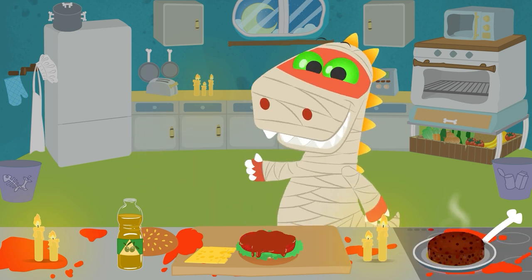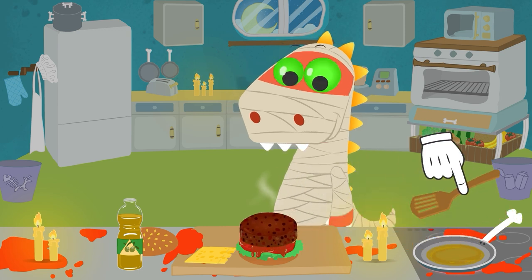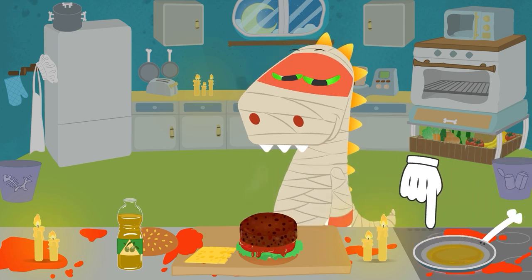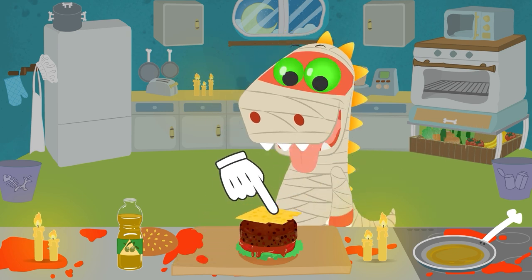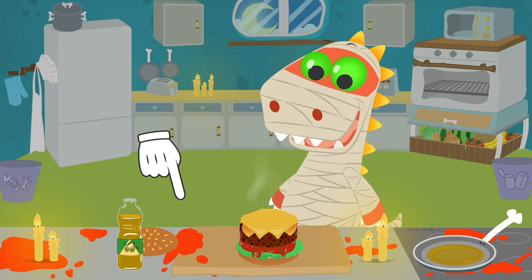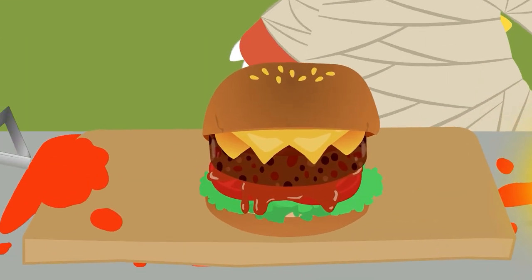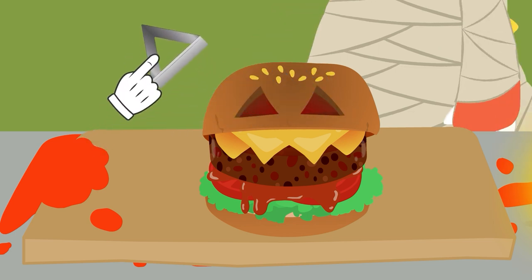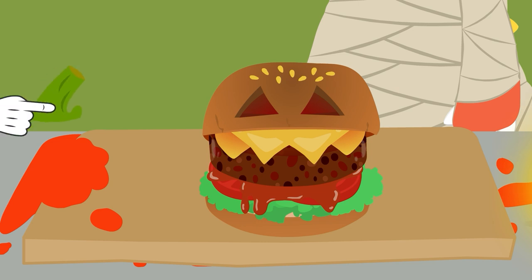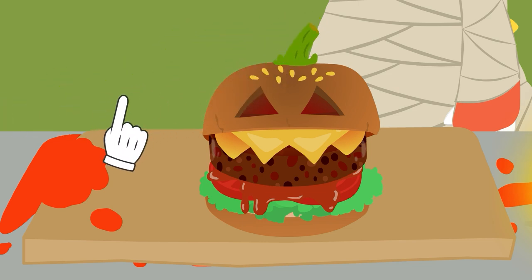All right, let's continue. Let's put the burger on top of the rest of the ingredients. Turn this off. Add two slices of cheese that look like two teeth. And now, have a look at what we'll do with the top bun. If we use a mold with a triangle shape, we'll get two terrifying eyes. And adding the leaf of a pumpkin, our burger will look like a Halloween pumpkin.